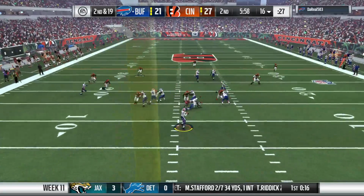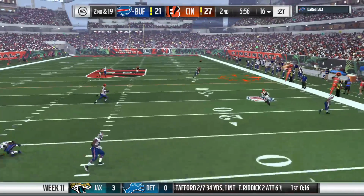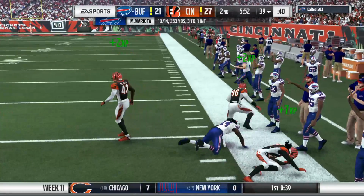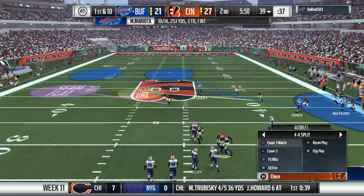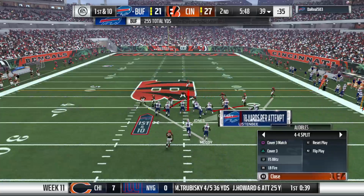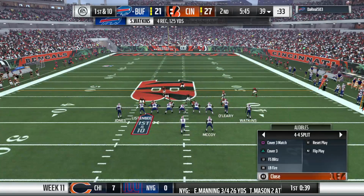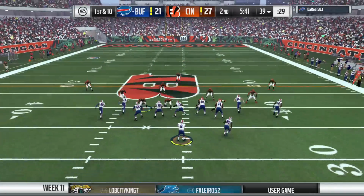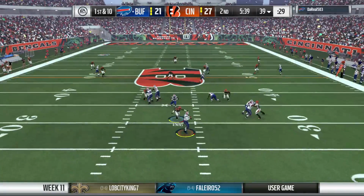On play action, Mariota. Looking right side, and that's complete to Watkins. And he's eventually brought down, but not before he reaches the 39, just shy of the 40. So in the second quarter, he's already up over 100 yards receiving now. And isn't 100 the magic number for a really good game for a receiver?